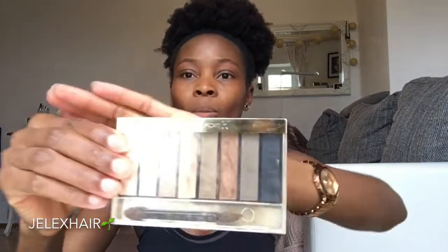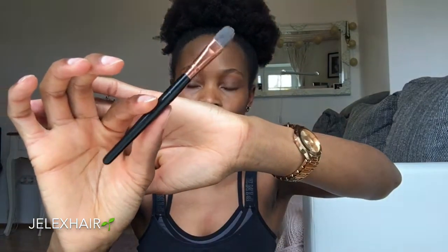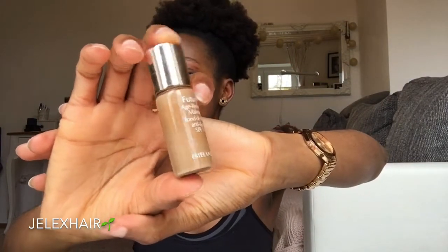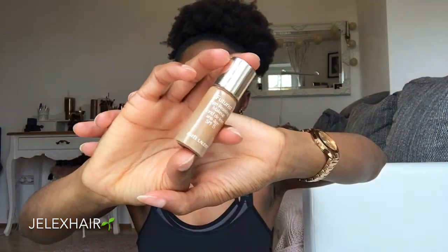I will be using a Max Factor eyeshadow palette to correct any stain that I make. This is just a regular pencil that I will be using too. My last ingredient is from Estee Lauder. It's a makeup foundation, but you will see what exactly when I use it. I'm just gonna use it to clean up some stain and to make my eyebrows look a little bit more on fleek. So let's get into it.